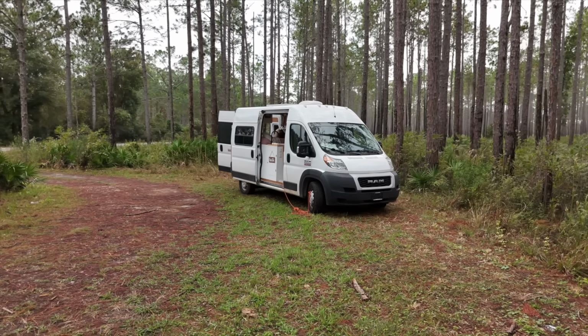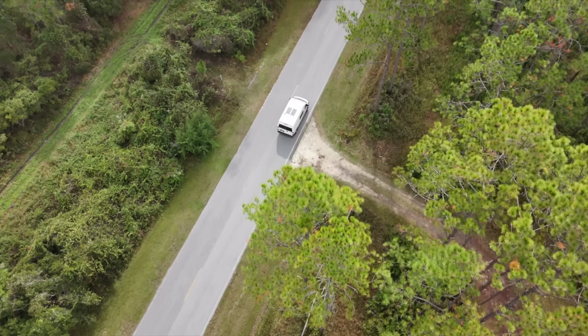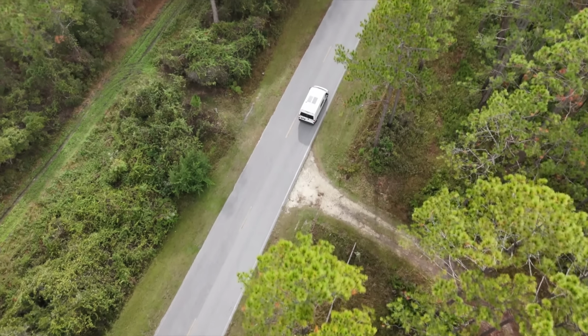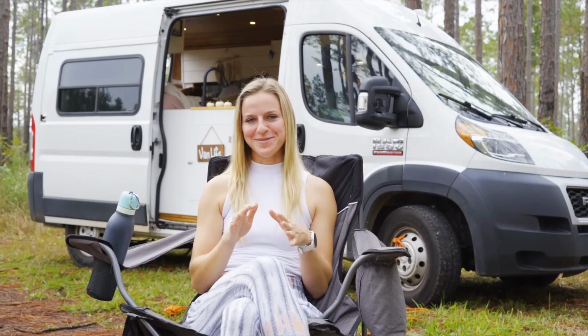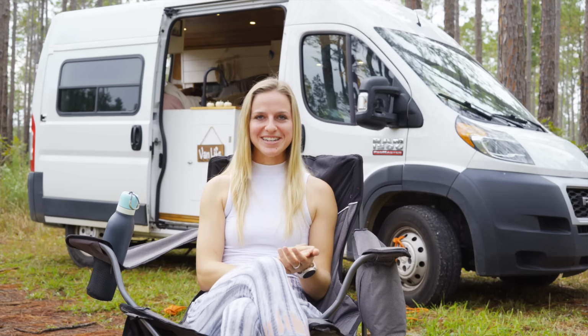So now, basics into the financial aspect of the van. I bought the van for about $30,000. I put a $5,000 deposit down when I bought it, and I'm still paying it off. It's almost done, but still paying it off now.